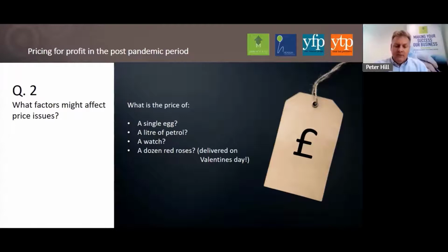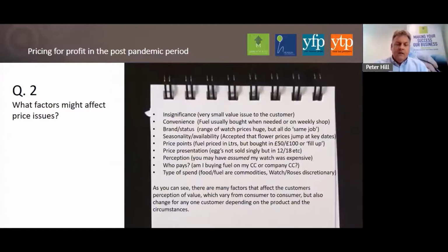Okay, I'm assuming you've written down 4 numbers. So let's just explore some of the elements to pricing decisions that are relevant to those 4 products. So firstly, insignificance. The egg, as part of a whole shop, you might spend £200 or more potentially on a big shop, and you might have a dozen or so eggs in there. The price of those eggs in comparison to some of the other items, the jar of coffee or some of the other things you're buying, it's a relatively small price issue in a much bigger spend.